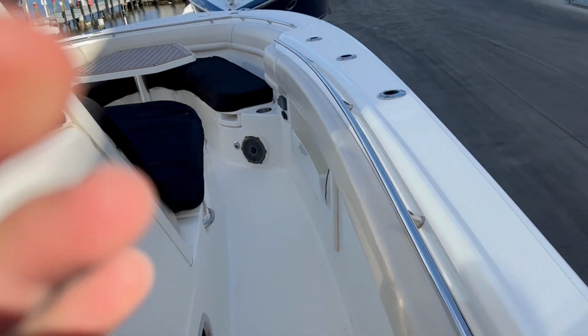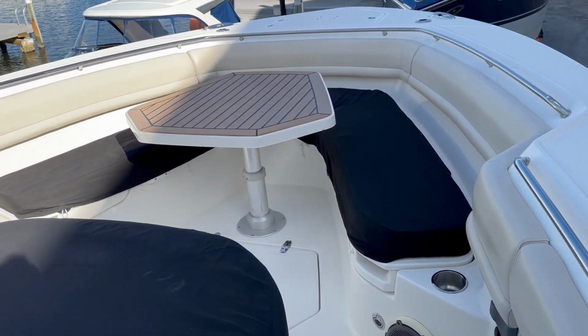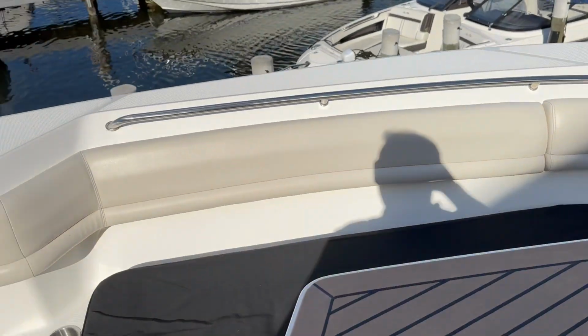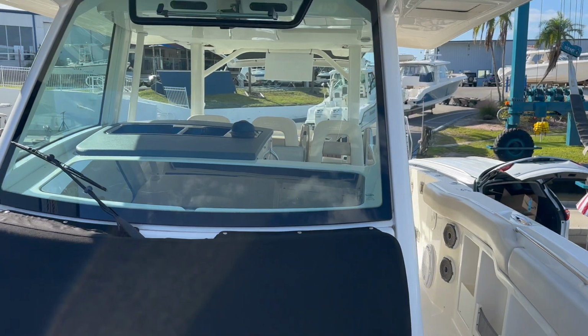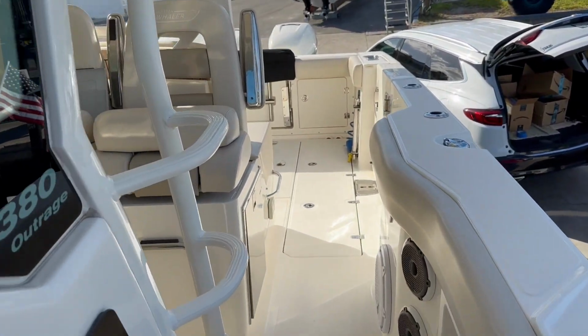Once again, very high gunnels. Underneath the garage here, tremendous amount of storage. This table goes up and down. There's also a filler cushion. And full windshield all the way around. You've got air conditioning in the cabin. You also have cockpit air conditioning.